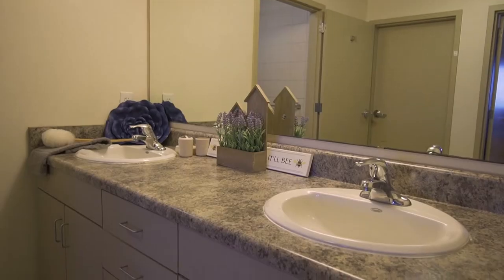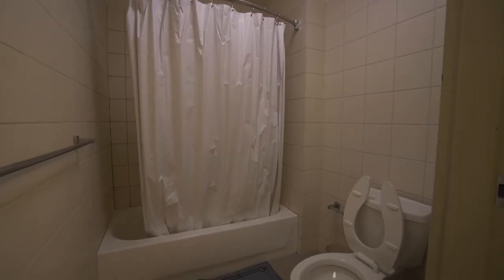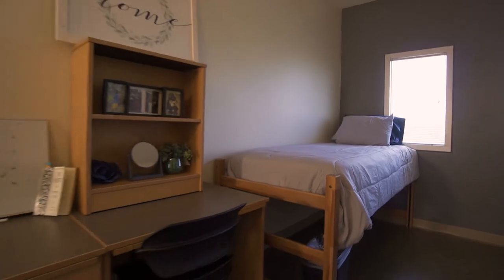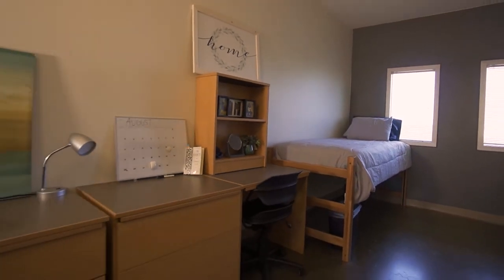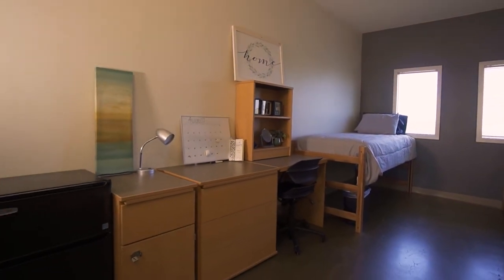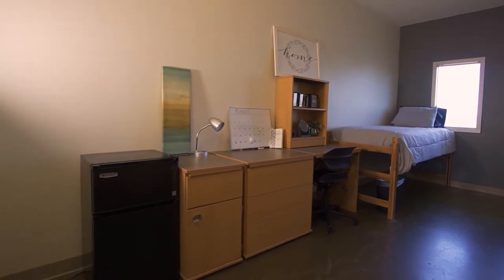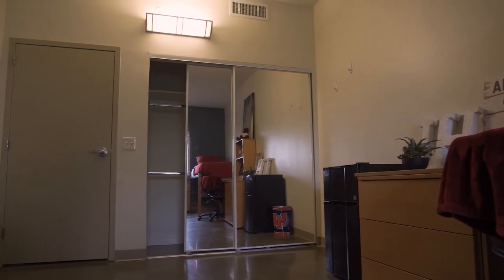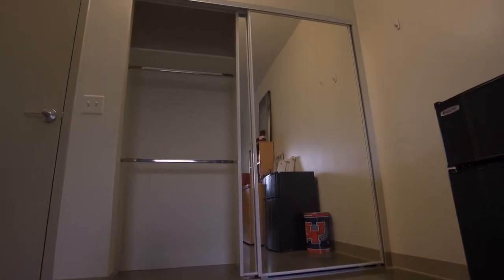This is a standard room. It contains a double sink, shared bathroom, and two bedrooms. Each room is shared by two people, and it contains a shared mini fridge, desk, dresser, and a twin-size bed for each resident. Each floor has a resident advisor to provide resources and to assist with getting residents connected to campus. We also have two community mentors.